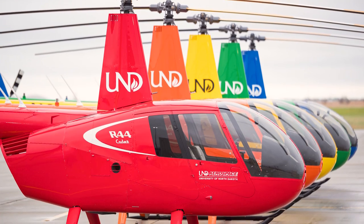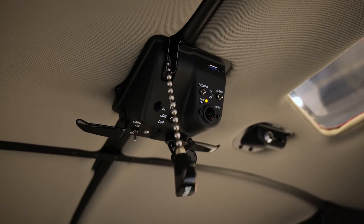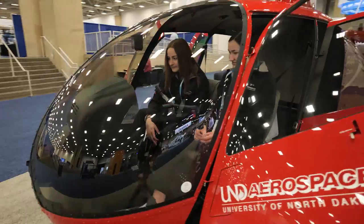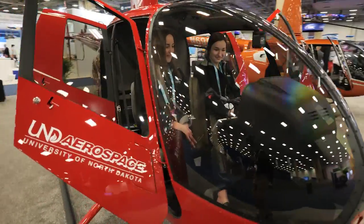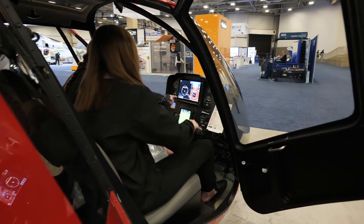Brand new aircraft here at the show as part of Robinson Helicopter's booth. Behind me is a brand new R44 Cadet. This will be the fifth R44 Cadet in our fleet, and it replaces our first R44 that we bought back in 2016. This one features all the latest technology from Robinson, including the 4K cockpit camera, impact-resistant windshield, and of course, Garmin G500 TXi touchscreen glass cockpit and GTN 750 touchscreen avionics.